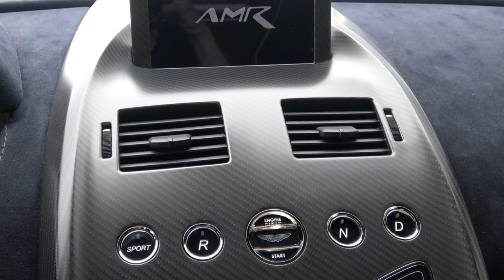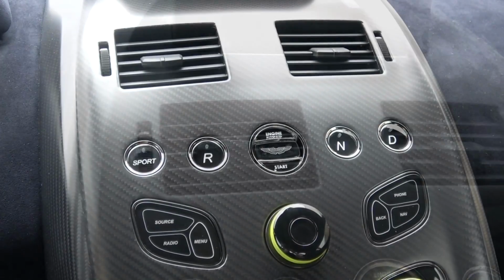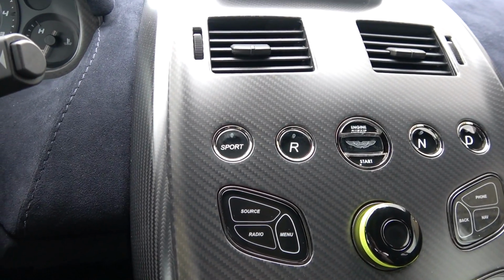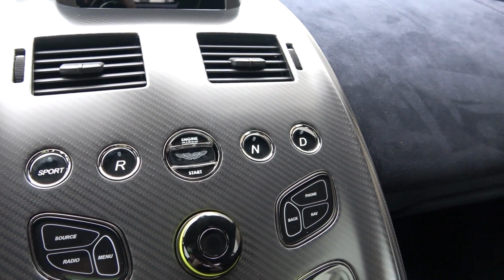Moving down, there are 2 manually adjustable air vents at the top of the satin carbon waterfall central column. Below this we find 2 buttons either side of the ECU port for, from left to right, sport mode, reverse, neutral and drive.